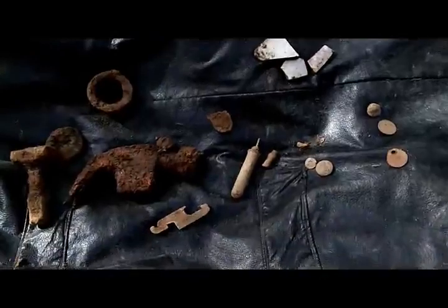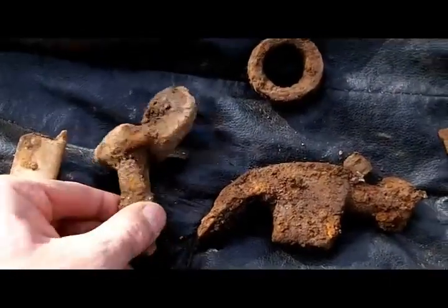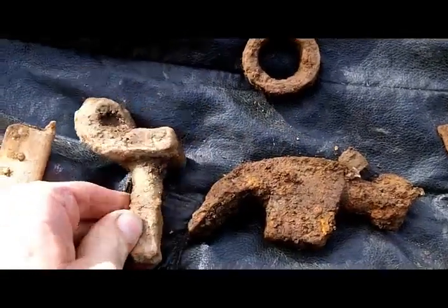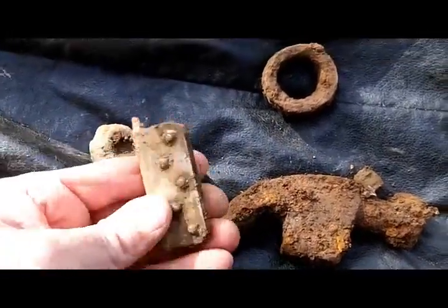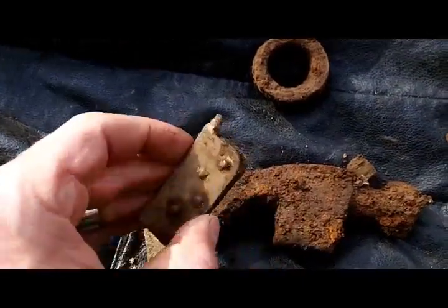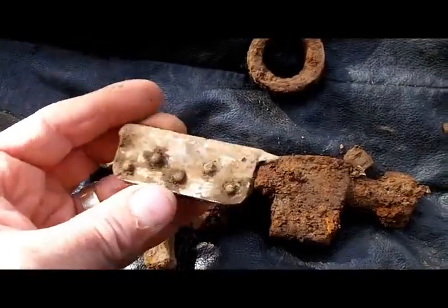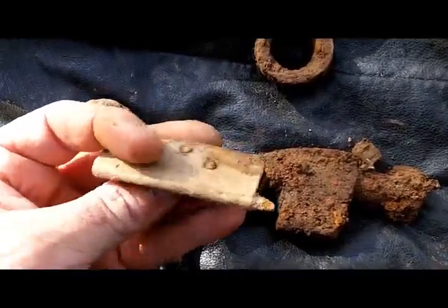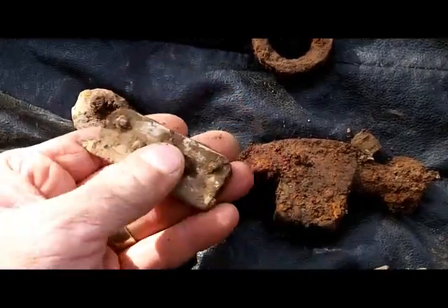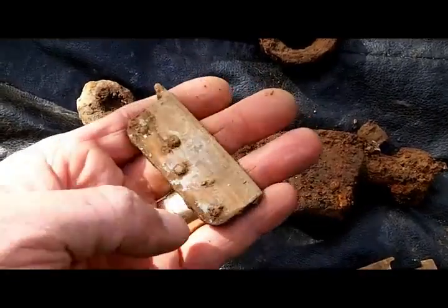Not a great first springtime hunt, but it was a hunt. That's pretty neat. I'll clean that up, save it. And it looks like some kind of hinge. I don't know if those were rivets or nails. It doesn't look like a hinge. It looks like it might be some kind of support for something.